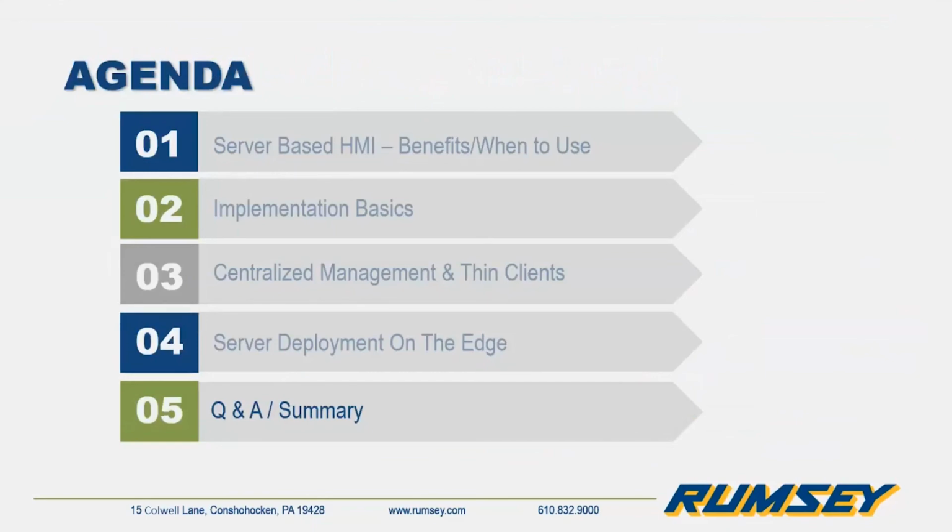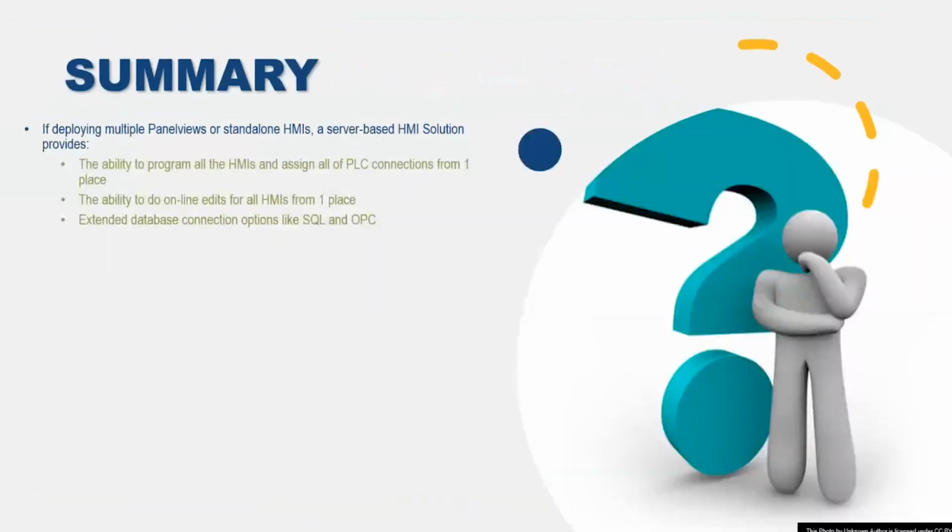So now we're just going to review a little bit of what we talked about. I think Mace will lead us off. Great, Ed. That was well done. Thanks very much, and you too, Steve.